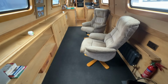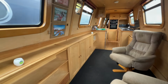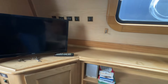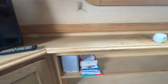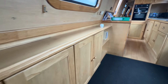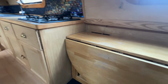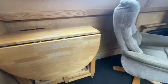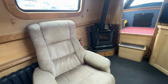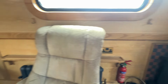Into the saloon. As you can see, there's plenty of cupboards and shelving in the saloon. The fit out throughout is all in ash ply. And as you would expect from Wharf House, it's all to a very high standard. Folding table, there's a couple of easy chairs, and there's a bubble corner solid fuel stove. Central heating is by Webasto diesel boiler.